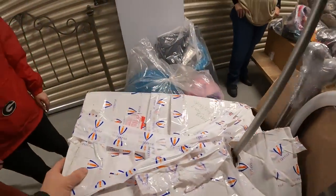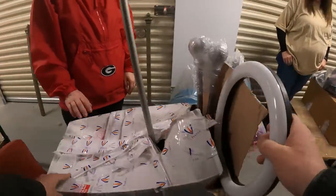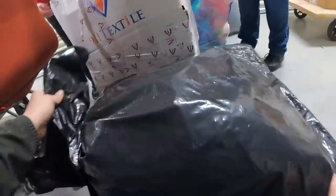Let's see what we got here. I think this is just kind of long. They put all the long stuff here. It's like curtain rods sticking out. Ring light. It says glass lamps living room, so it might be a set of lamps inside of there. Let's see if you can open that up. Yeah. And then right here, they never saw any Xbox One games. This is like a laundry basket in here, I think.